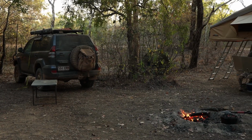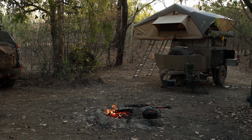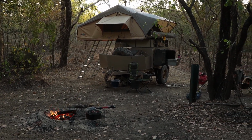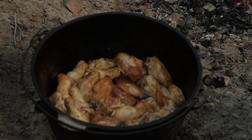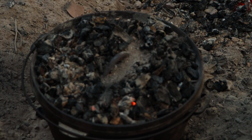Alright, so we've set up camp now. That little rain shower didn't last for very long at all, basically just a little afternoon spit from one cloud. But we've set this up, got our fire going, and we're cooking some chicken nibbles, sweet whiskey glaze for dinner, and we're just going to have them with a packet pasta thing from Woolies. The kids like that, so if they don't eat the chicken they can eat the pasta.